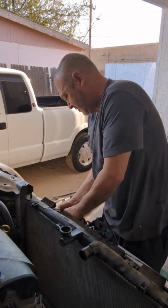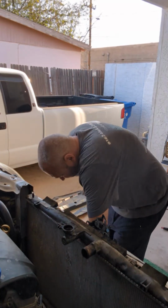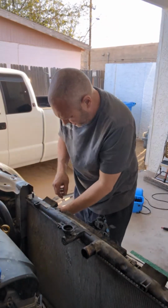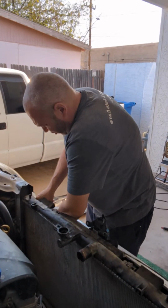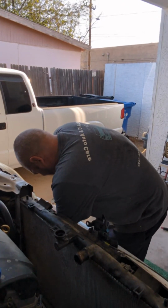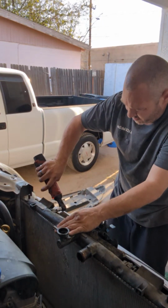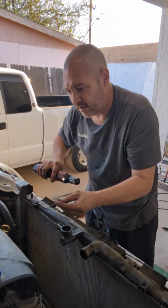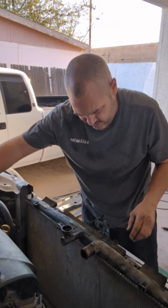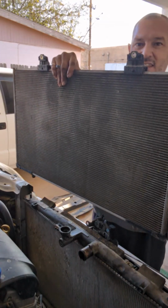So I'm gonna take the condenser out. Okay, so now we pull out the hoses. There's no Freon in it, I took it out yesterday. That would have scared Mike. Okay, now we get more bolts on top here. And here comes the condenser, everybody. Voila. Just like that.